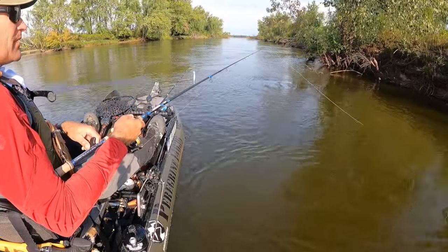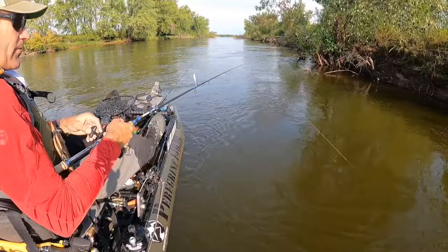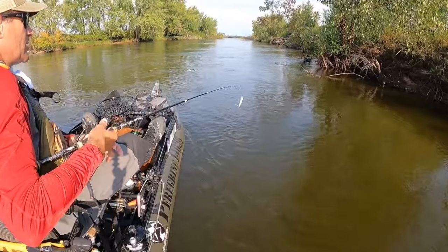I really don't need to. I don't need to prove to myself there's fish there. I don't need to sore lip them on the palmetto bugs. Put it down, Jim. I want to. I should not.